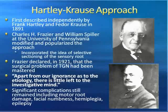Ten years later, Dr. Charles Frazier and Dr. William Spiller of the University of Pennsylvania modified the approach to not target the ganglion, but to instead target the sensory root of the trigeminal nerve posterior to it and section that instead, thus sparing the motor root damage. By 1921, two decades after they modified the Hartley-Krause approach, Dr. Frazier had declared trigeminal neuralgia as a problem that had been solved surgically. He is quoted as saying, "Apart from our ignorance as to the etiology, there's little left to the investigative mind."